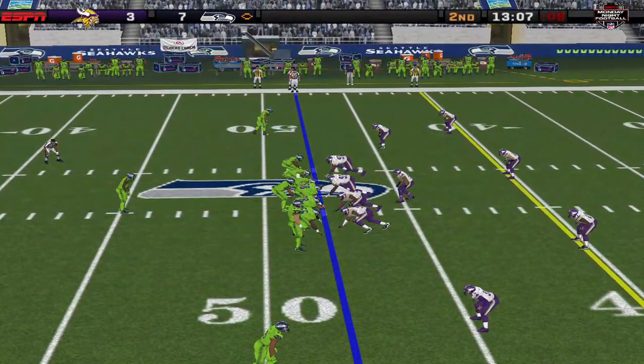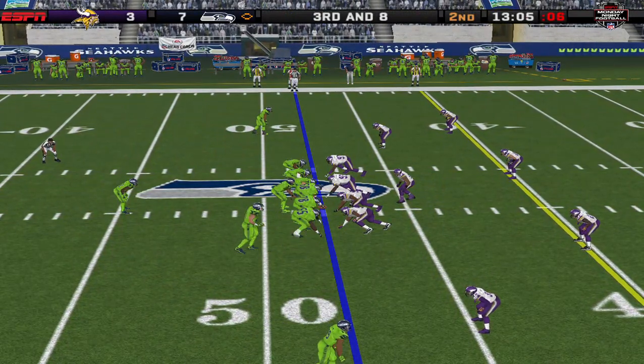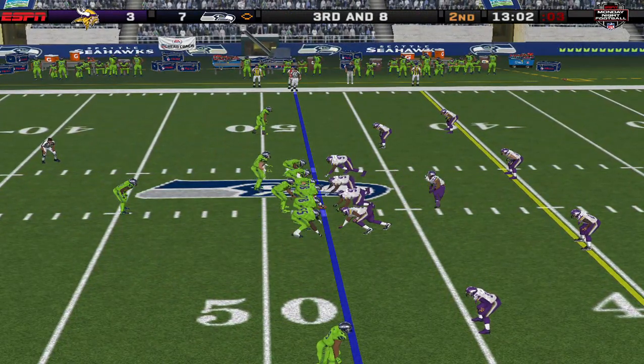We go, D. Only one man back. Wilson with a man in motion. This too easy. Big play now, big play.